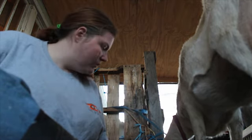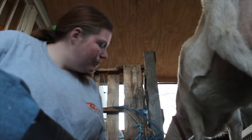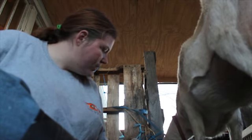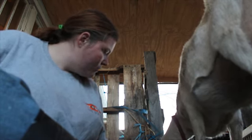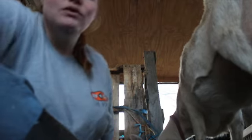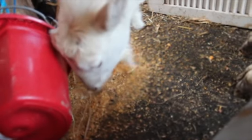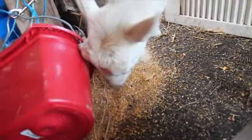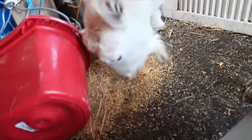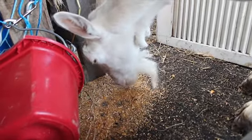So you have to deal with a little bit of naughty goat, and a little bit of I don't like getting sprayed, because it'll be better in the long run. You're a very naughty goat. Look at this naughty goat. Listen, it's a very naughty goat. She knocked her bucket over, so now she has to eat it off the floor. Oh, Allie.